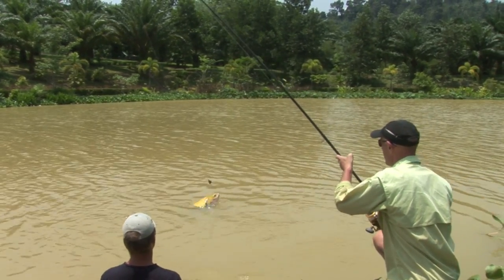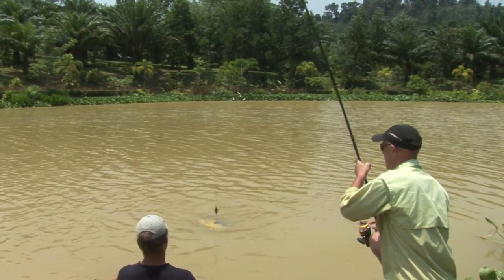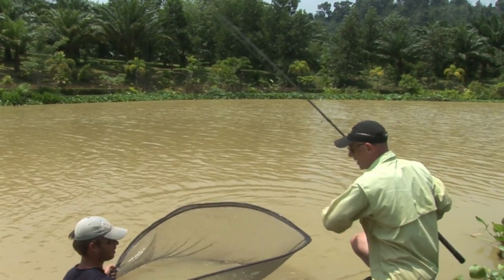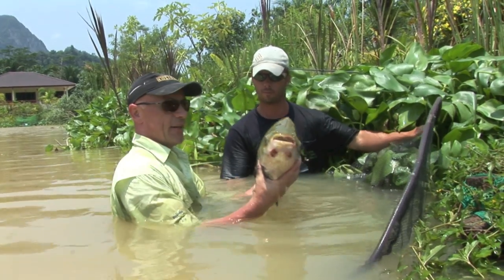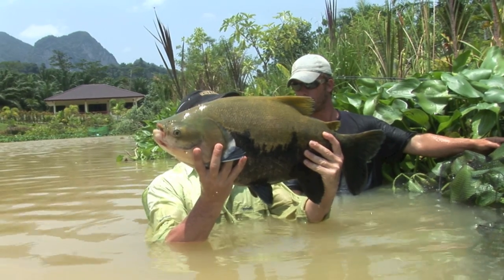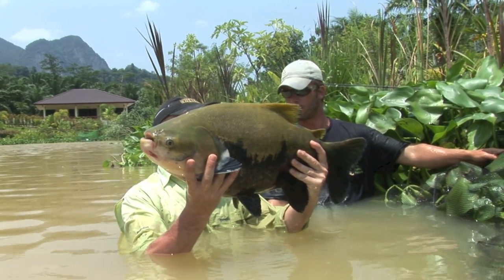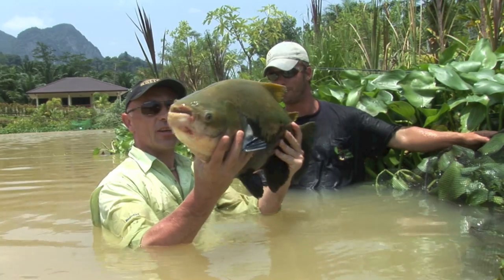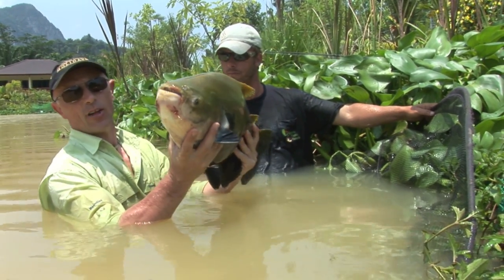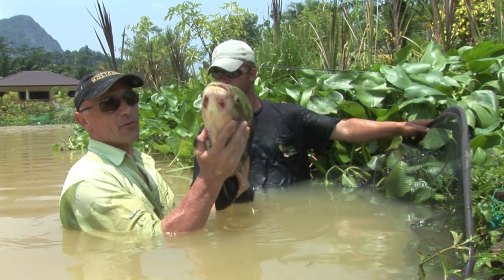Rod, do the work. Your head in the water. There we go. Yes. Nicely netted, mate. Well done. Look at that, a new species, a tambaqui. Look at the colours. That's just completely gold on the top and virtually black below the lateral line. Beautiful fish. Unbelievable fish. And they have got one hell of a set of dentures in that latch mouth.